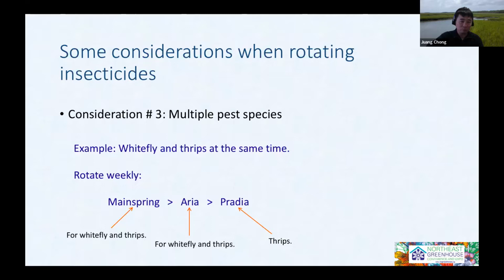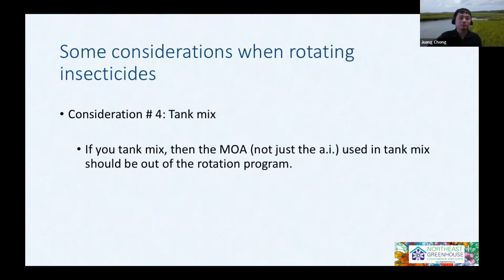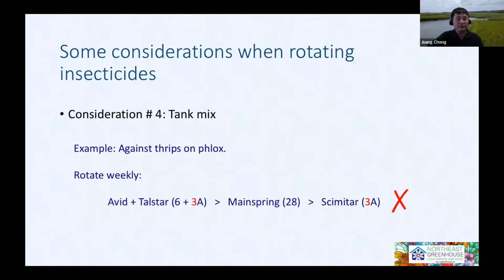So is that a proper rotation program? The answer is no, because Mainspring is 28, Aria is 29, and Pladia is a combination of 28 and 29. So if you use something earlier, you cannot use it later on, even though they are used for different pest species, if they're on the same crop. Tank mixing is another thing you need to really think about. If you use two modes of action in one tank mix, you might want to take them out later on if you are going to use them in the rotation program for the same crop.